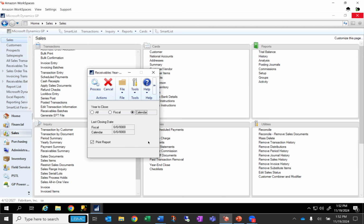So what is it doing? It's summarizing the year-end activities and rolling last year's values into the last year values. And it clears the activity since your last close in the year-to-date fields so that it can start keeping track of those values for year-to-date for the next year.